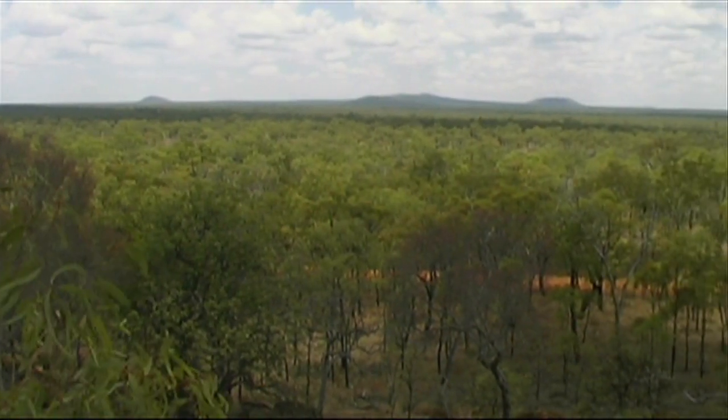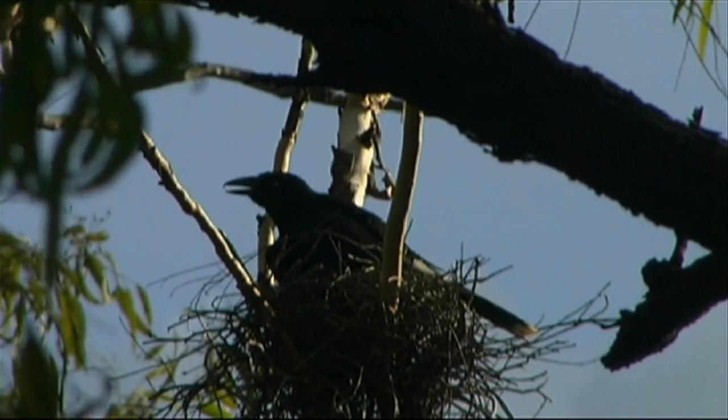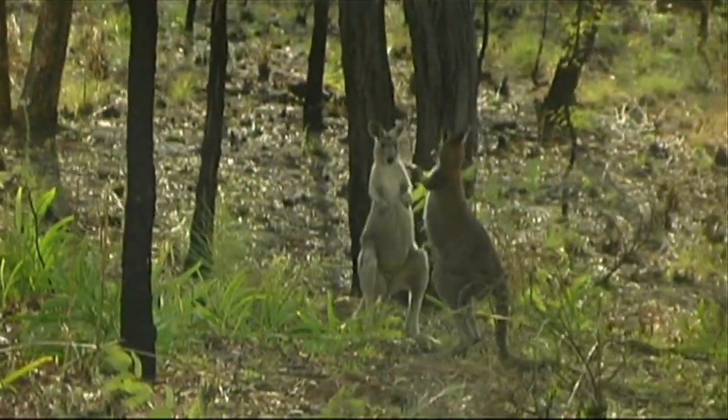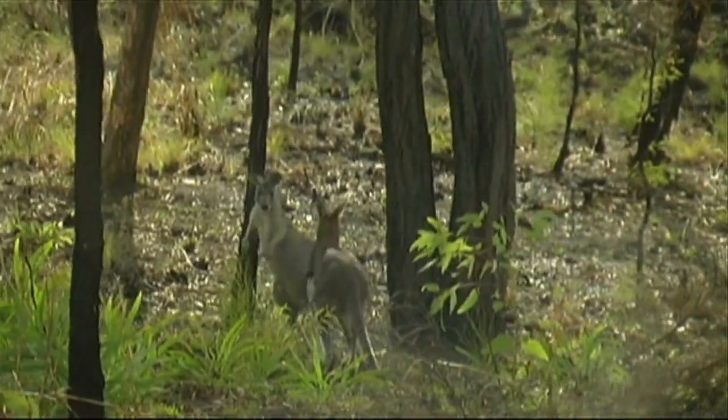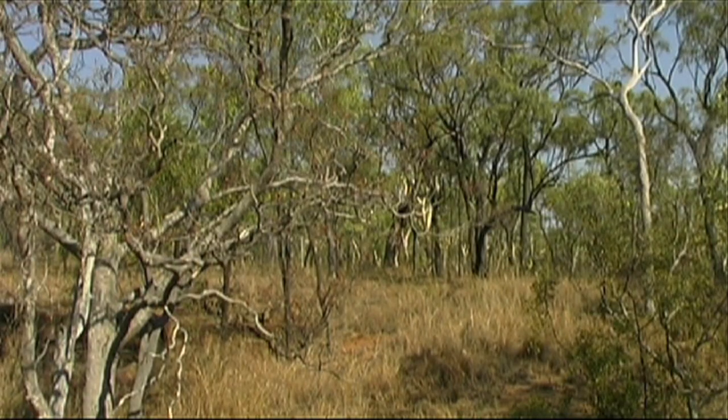Now the land around you at the moment, this is the end of the dry season. This is the brown season. This is really the time of the crow. This is where the land culls out those that are weak and don't survive. And it's all part of the fascination of this world, but it's a harsh world.